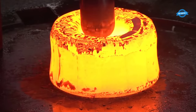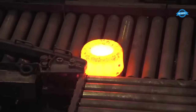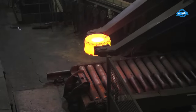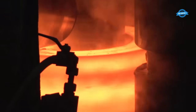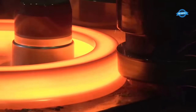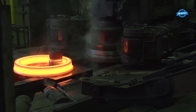Ring rolling. Preformed blanks can be reheated using a walking beam furnace before the ring rolling process. The ring rolling mill applies a roll force of up to 160 tons to produce flanges, wheel tires, and rings. The unit weights can reach a maximum of 1,500 kilograms, with a maximum outer diameter of 2,800 millimeters. Complex profiles of the outer and inner diameter can be implemented during the ring rolling process, ensuring cost-saving production.